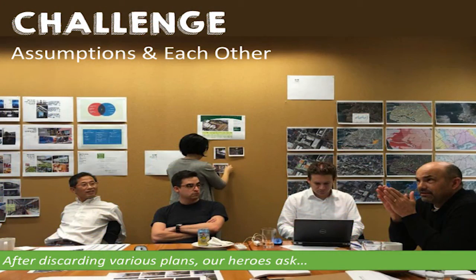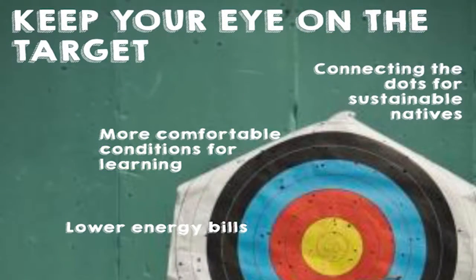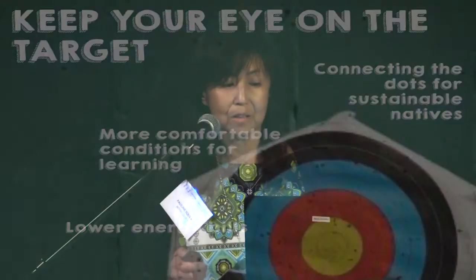And then we challenge each other with the assumptions, kind of push and pull back and forth to figure out what is the best strategy, what were the best interventions, if you will, to bring us to those targets. And keeping that eye on the ball, which is really connecting some of these dots to make for more comfortable conditions and lower bills and a better place for sustainable natives.